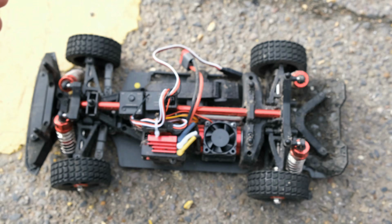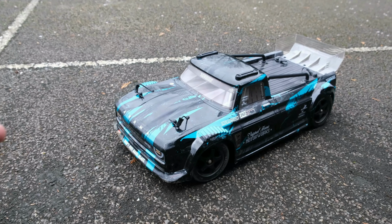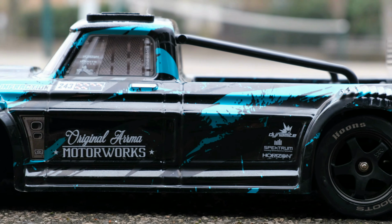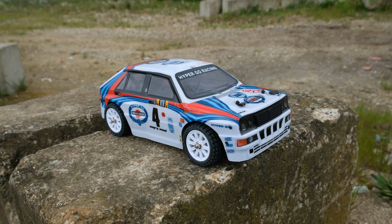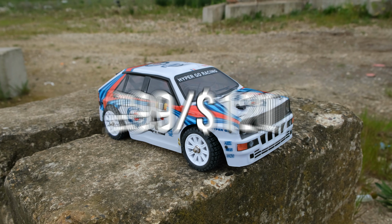So why do these deserve the number 3 spot? Well, that's easy, they're incredibly fun. Now I'm a huge fan of my Armour Infraction 3S, but I actually had just as much fun with these smaller cars, and the best part is they cost less than half the cost of the Infraction. Now that is pretty epic. You can pick both of these up for around £99 or $120, which is great value considering how much you're getting.